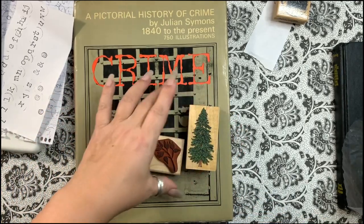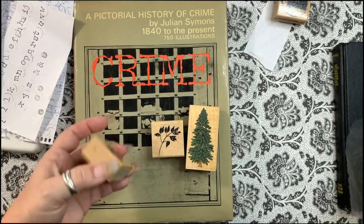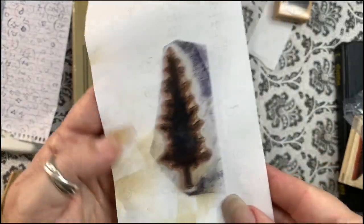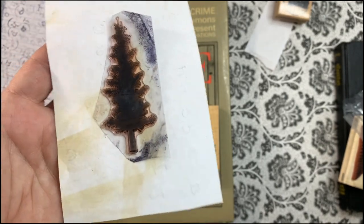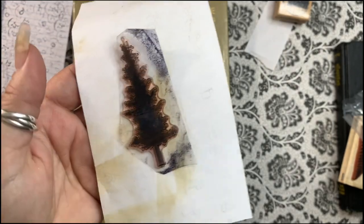So I got a giant Christmas tree, just a generic little fern leafy kind of thing. Another tree. I didn't realize there were two trees in there. I got this tree in a stamp magazine. It had, I don't know, 40 stamps in it or some blasted thing, and it had this Christmassy tree in it. And I have used the bejesus out of this.